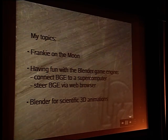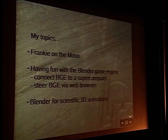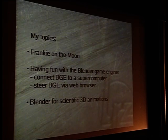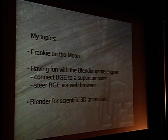What will I be talking about? First off, it's Frankie on the Moon. Then we're going to have some fun with the Blender game engine connected to a supercomputer, which will be doubled for today: steering the Blender game engine via web browser. And I will also, in the last 2 minutes, talk a little bit about a workshop we're having at our institute about scientific 3D animations.